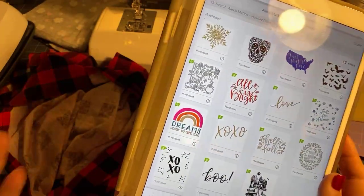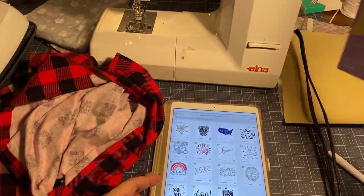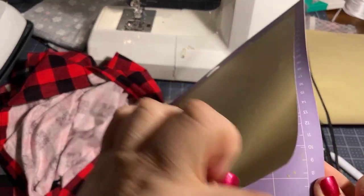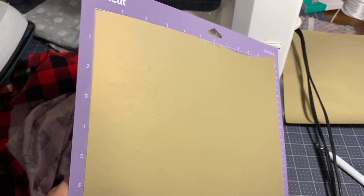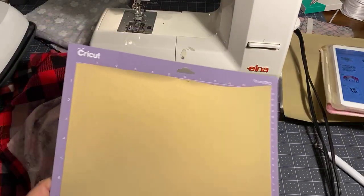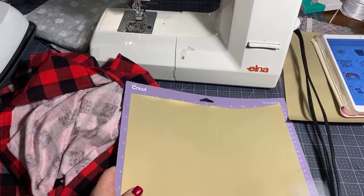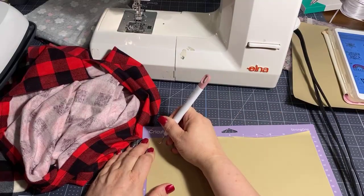So once you pick out and you cut out your design, and remember, when you're cutting out iron-on, you're going to lay the iron-on, the shiny side down towards that mat, right? And you are going to always, always, always mirror your image, okay? And I'm going to just show you really quickly. This is on my mat. Some people take it off. That's what I usually do, but you can also weed on your mat.